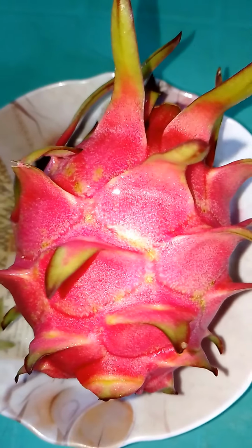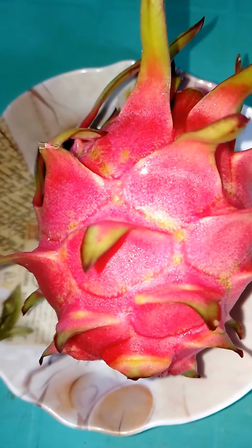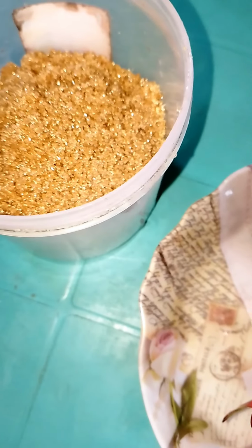So ayan guys, I wasn't able to take a video, and now it's on the table, and we're going to cut it up and dip it in sugar here, because it's the first time I harvest. So we need to dip it here. It's like a superstitious belief that the first time they harvest, they're going to dip it in sugar, and it will be forever sweet like you are.